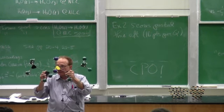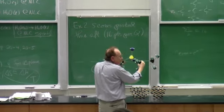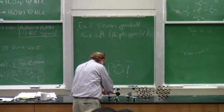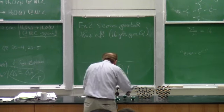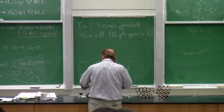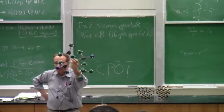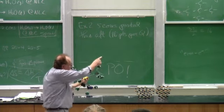Now I want you to look at this, and then I want you to look at this other material, where the longest carbon chain is 3 carbon atoms long. Do you see that's also a C5H12 molecule? Okay? I'm going to make that molecule right now. And then we're going to ask a question. Here's this molecule. Which one has the higher entropy? This one? Or the one we had before?